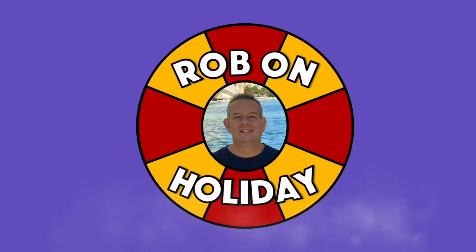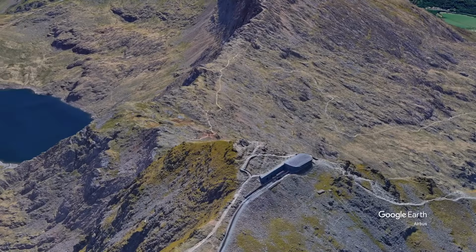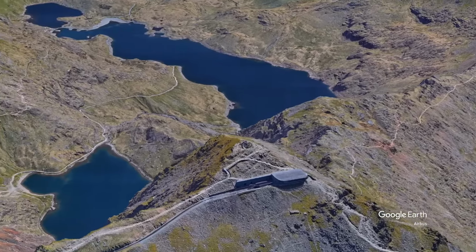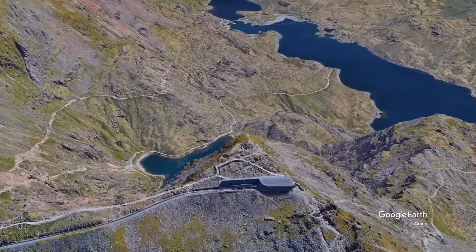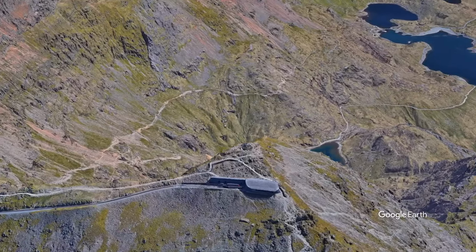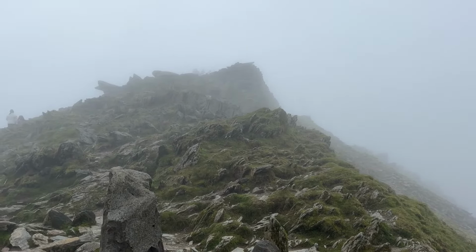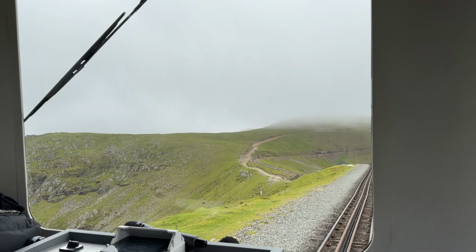Today we're in Llanberis, but specifically we're here to go on the Snowdon Mountain Railway. Mount Snowdon is the highest mountain in England and Wales, standing at 1,085 metres or 3,560 feet above sea level. The mountain is one of Wales' most popular tourist attractions, with over 500,000 visitors each year.